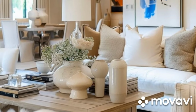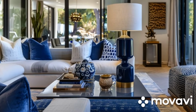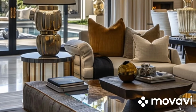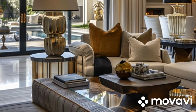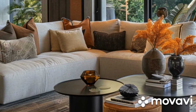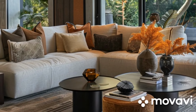1. The rule of threes. One of the most effective styling rules is the rule of threes. Grouping items in odd numbers, particularly in sets of three, creates a visually appealing arrangement. For example, you might combine a stack of books, a small plant, and a decorative object. This trio creates a balanced yet dynamic look.